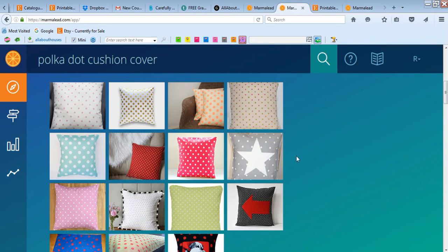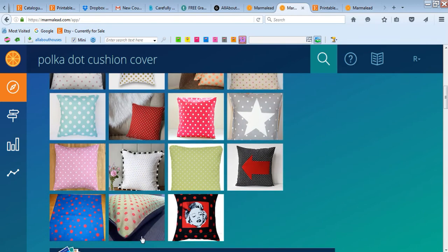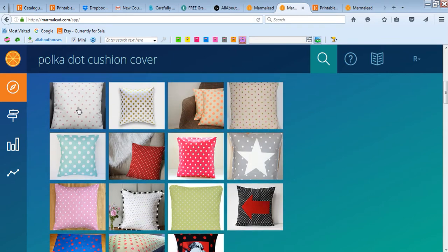The other thing that I'm noticing is that a lot of these cushions have pink. So we've got pink on this one, this one, this one, this one, and also pink on that one. So if I'm looking at choosing a color, for example, of what I should make first to test the market, I would go with pink because that seems to be a popular color.